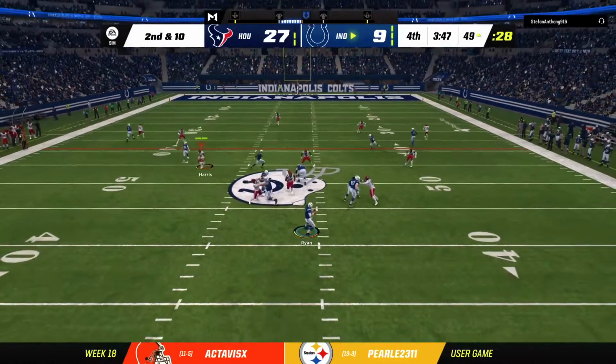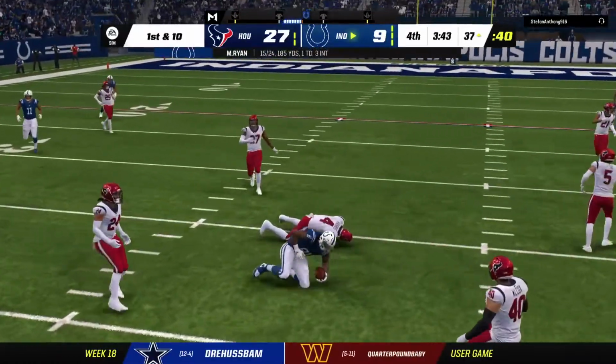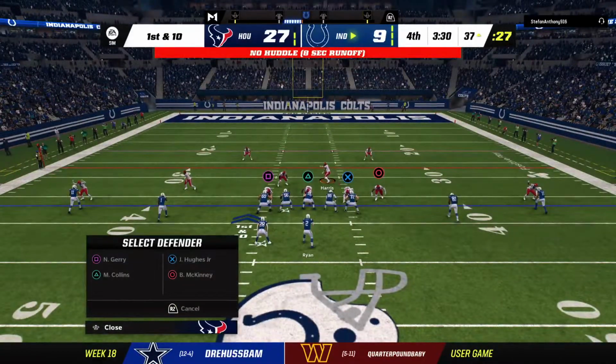2nd and 10, it's Ryan again. Now that's into the hands of Mo Alley Cox, the tight end. Line of scrimmage, the 37 on 1st and 10.